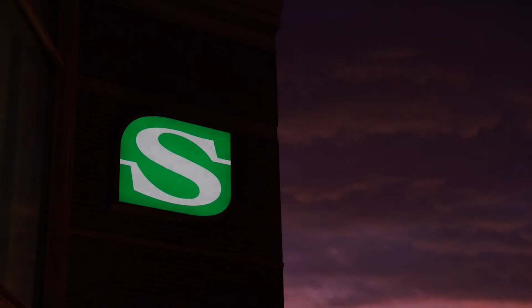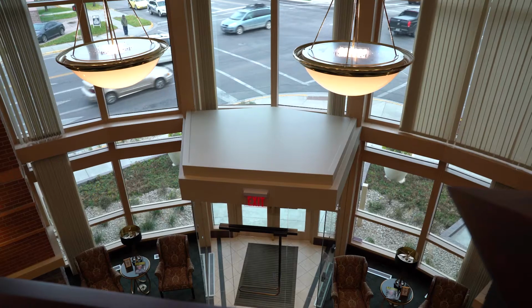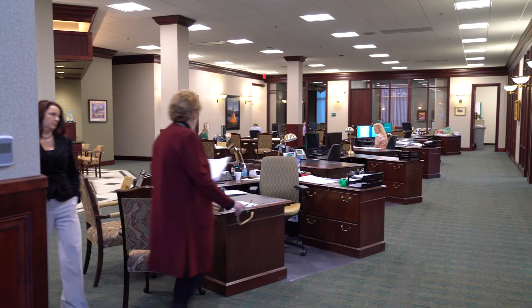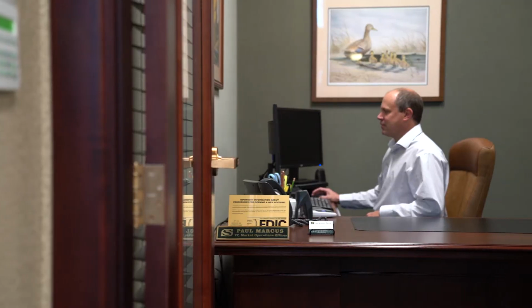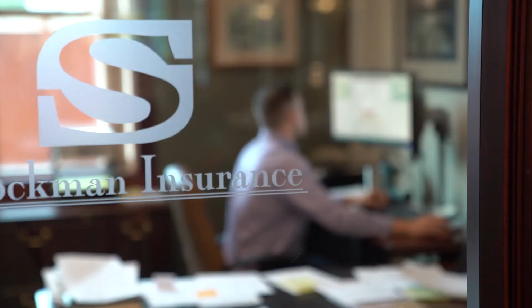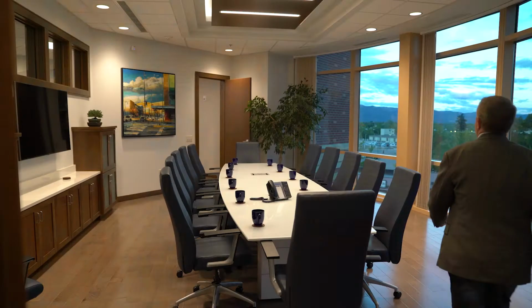The basement of the bank is mostly support functions. About half of it is storage. Ground floor then is the main banking lobby, so our color line, main lobby with open offices in it, and then surrounding that is private offices for the lenders and officers. You move up to the second floor, that's all Stockman Bank space. And then above that is tenant space.